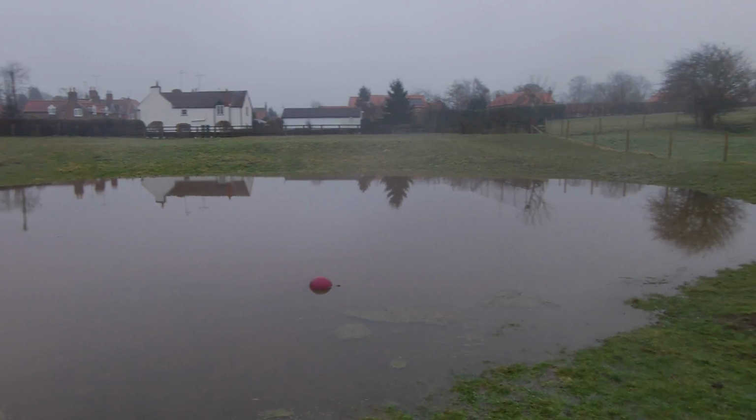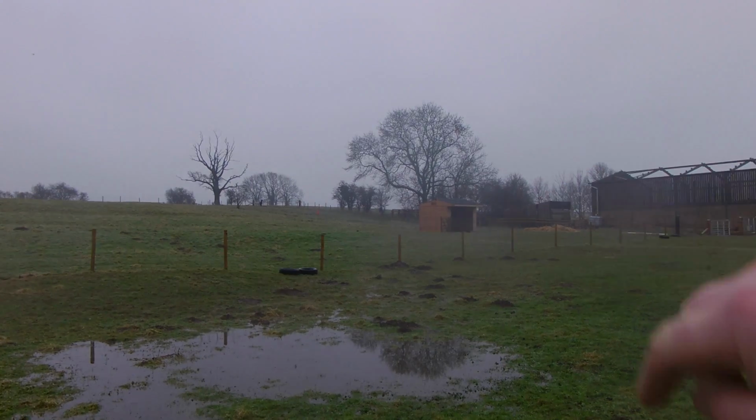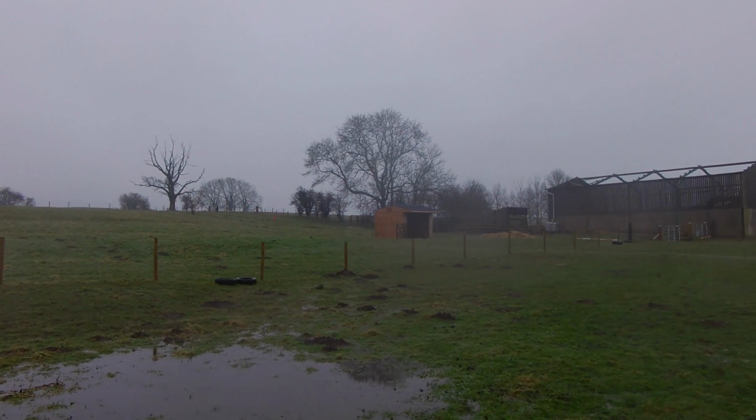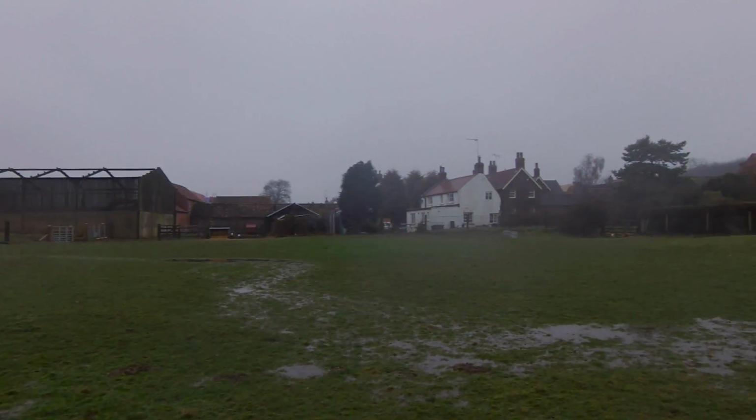So we've moved our girls back up to the top fields temporarily. They're back up the top where they used to be, but they don't actually have a dry shelter at the moment, so we really need to get this addressed in the next few days.